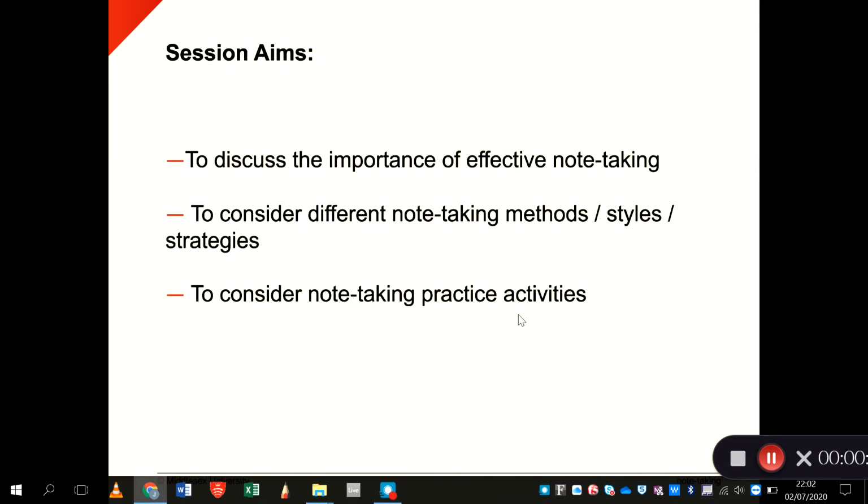The focus of today's sessions is really to discuss the importance of effective note-taking at university. I know that you probably have preferred styles of note-taking, but today we're going to look at different methods and styles that might enrich your experience as a note-taker, and also we're going to complete an activity together. There is a handout for you available from the materials folder for this session, and let's look into that a little bit later on.